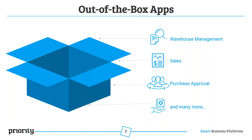For example, you can allow your warehouse employees to count inventory in the warehouse by scanning barcodes using their mobile device camera. You can give your sales reps the ability to access important customer data while they're on the go. You can have your VP Finance approve purchase orders directly via a mobile device 24/7 without having to be in the office. And of course, there are many more functionalities available, and we are adding more and more all the time.